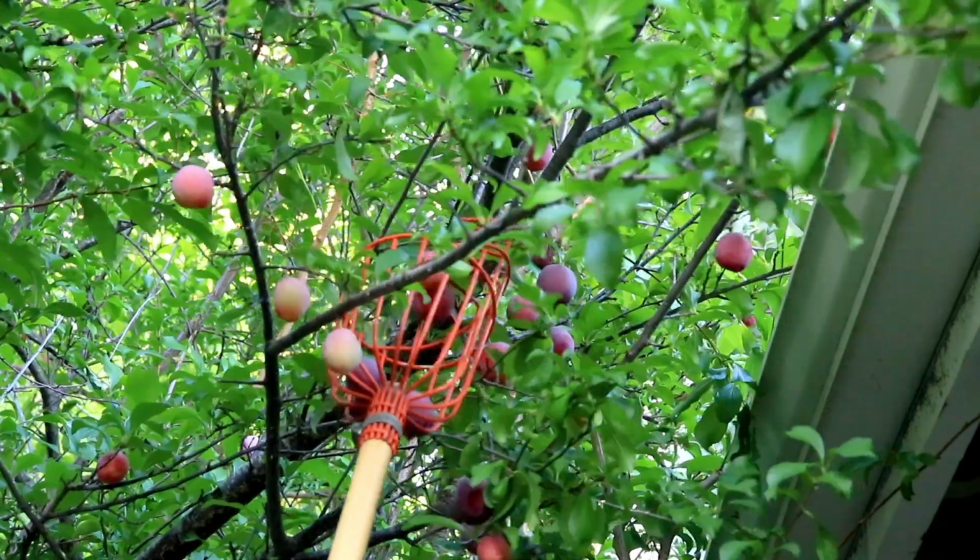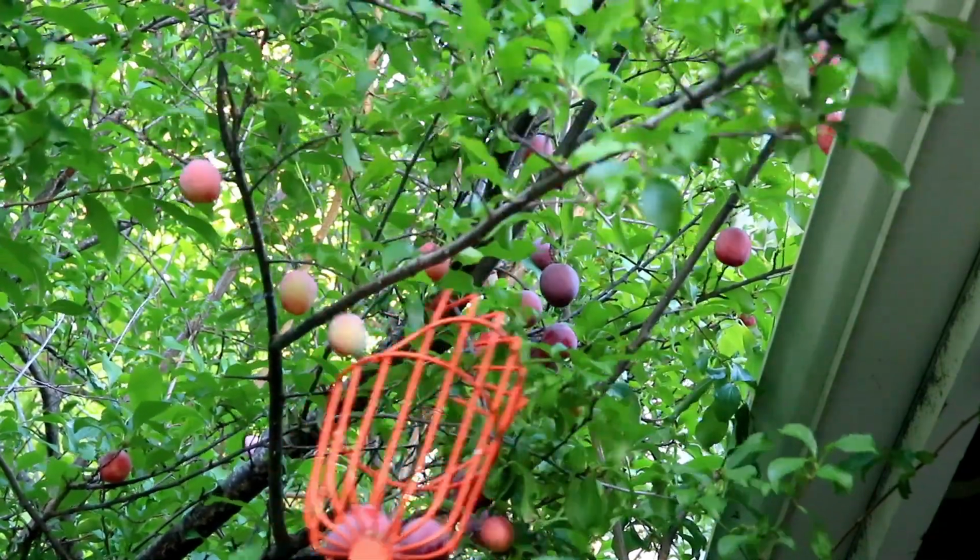So if it lays there for a few hours, then bugs start to notice, flies and so forth, and then you don't want to eat that fruit. So I've lost a lot of fruit that way. Because I'm not going back up on the roof without Eric here, I am going to use the picker, the plum picker, the fruit picker, and get as much as I can.